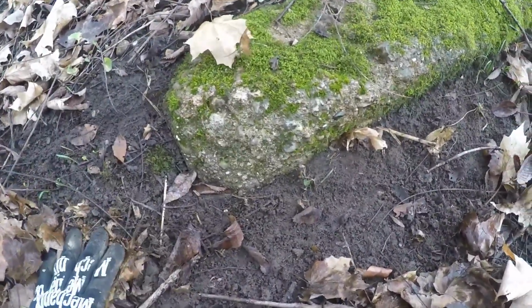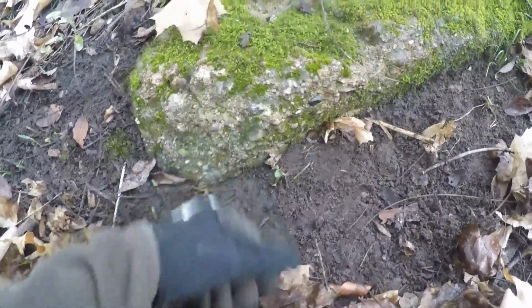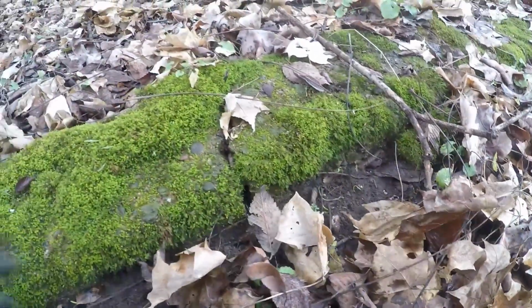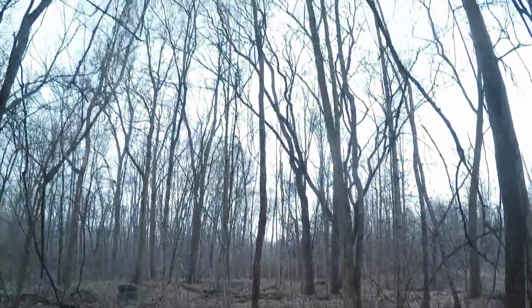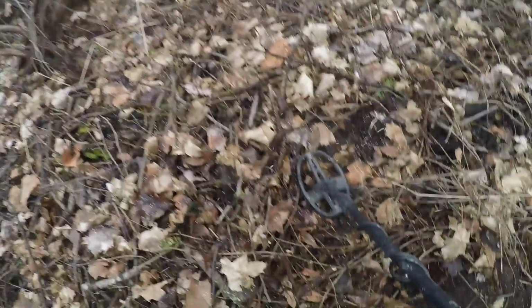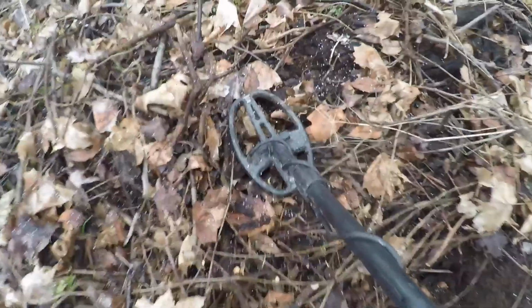Huh. That's cool. That moss is pretty neat too. Wow. Alright, I'll let you know if I find anything. Wonder how fast that's gonna fall. It's icing.